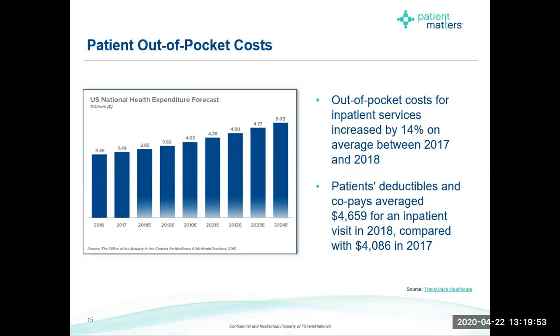Our overall expenditure for cost of healthcare, the national healthcare cost, also continues to grow. You can see in 2016, it was 3.3 trillion, and then here projected in 2021 to be 4.26. So overall, we're spending more, and the government is spending more, and the patient's cost as well continues to grow. For example, in 2017 compared to 2018, we saw out-of-pocket costs for inpatient services increase by 14%. And that is a huge increase year over year.